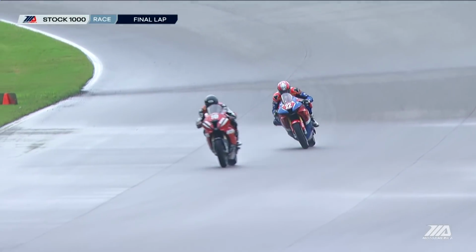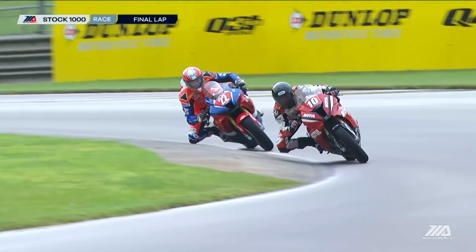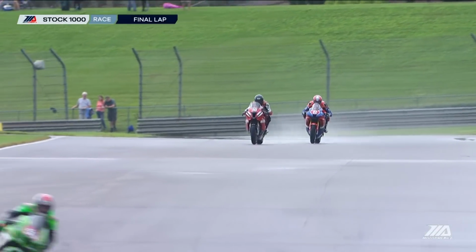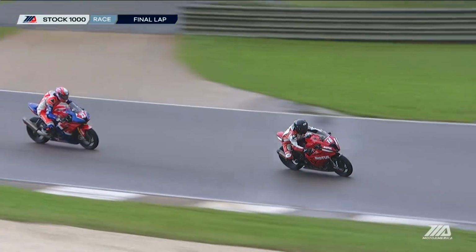You can just see how much the track is drying in a lot of these corners. Some of the later racers are probably thinking about it, realizing, is this going to be a wet race or is it going to be a slick tire race? Ooh. Ashton's still there. Yes, and he's pushing. He's going to try and dive underneath. Not there, but he's saying, hey, I'm knocking on the door. I'm here. I'm not going anywhere.